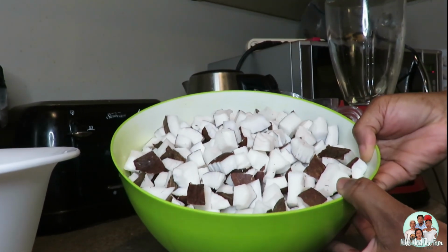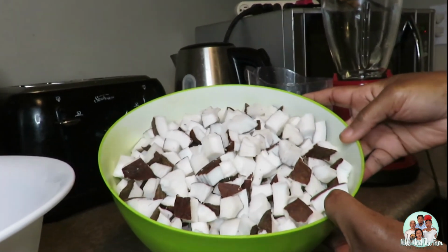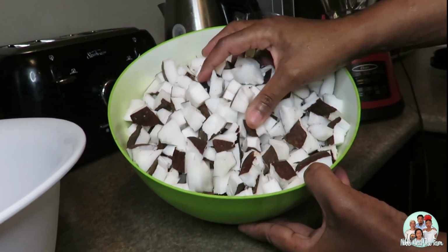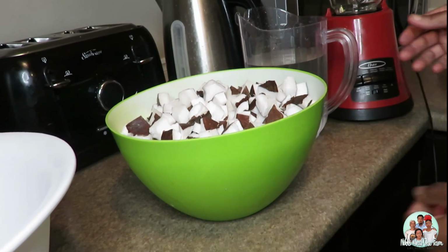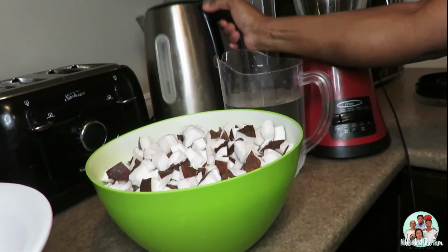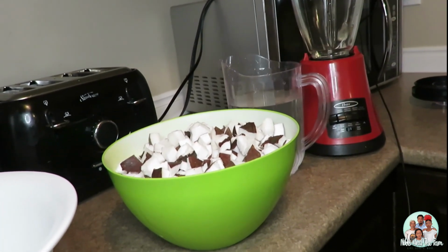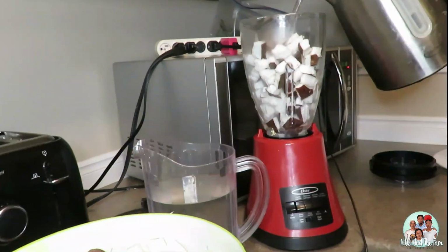So here you have your coconut all diced up and ready to be blended. I'm going to pour half coconut, half water. I'm using warm water because the warm water extracts the juice out of the coconut better, and it separates the coconut cream, which is the thicker part of the coconut milk, from the actual liquid milk.